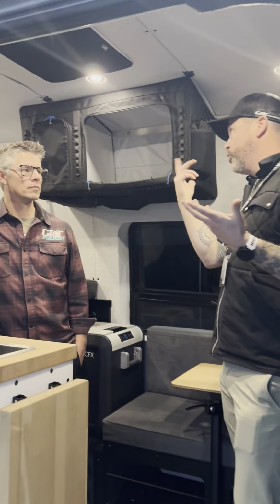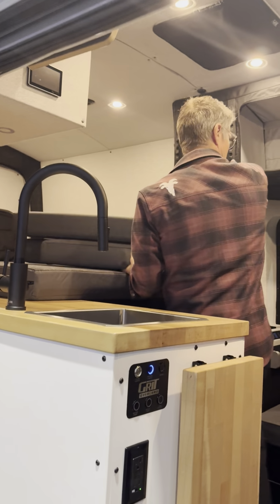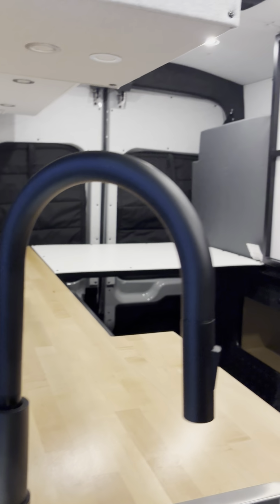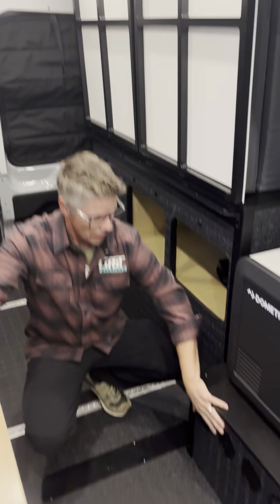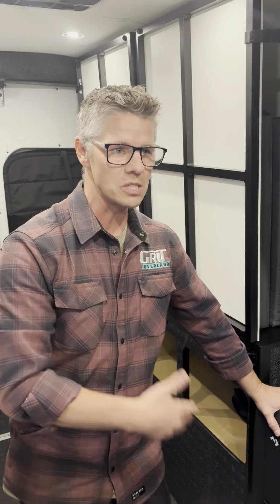So let's talk a little bit about the heating system and cooling, for that matter, on this particular one, because we've got the AC and the hot water system. Yeah, absolutely. So heating wise, I'm just going to put this bed away really quick so I can get up in this space and see back in here. So underneath the refrigerator, you've got a Timberline heater. It's a hydronic system. So it actually heats coolant, and then that coolant circulates, stays warm, and it will heat water and air and keeps the van super warm.